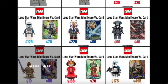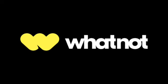So a lot of these prices for these trading cards are very high, and of course, I've been in the LEGO Star Wars community for a very long time, and I've never really heard of anything like this. I feel like I would have known about this, and it kind of appears like it just popped up recently. So I did a bit more digging, and that led me to a site called Whatnot.